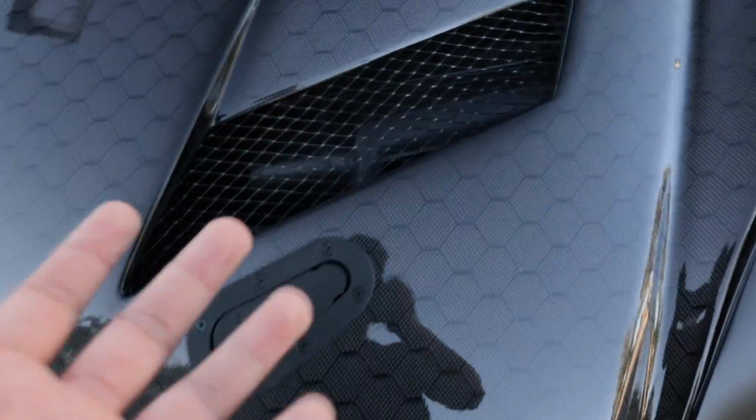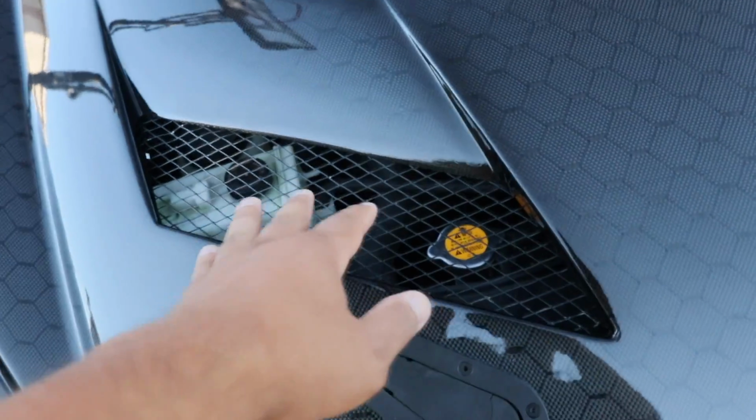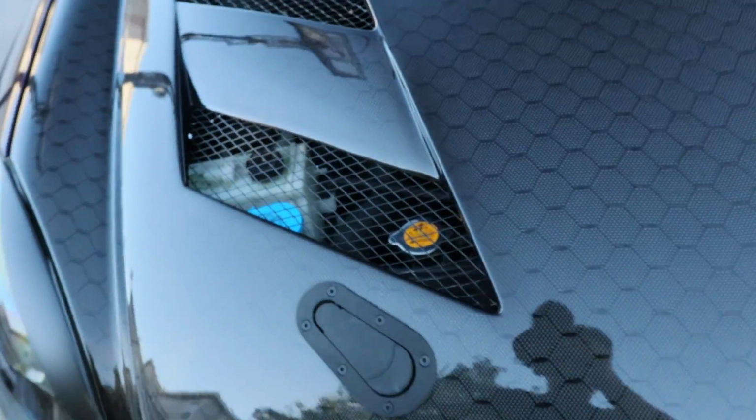What kind of quality mesh? Like, what's a quality mesh? You want more honeycomb? Like, what's going on? Let me know down in the comment section below where I can grab some better quality mesh here.